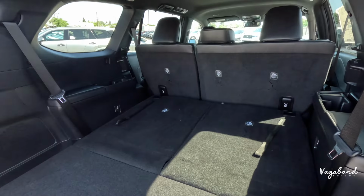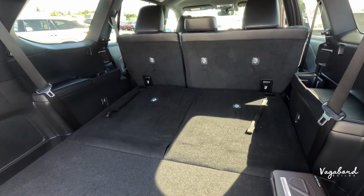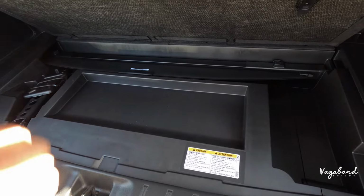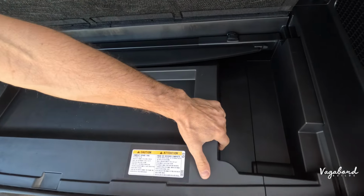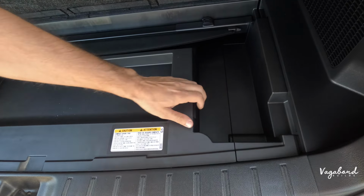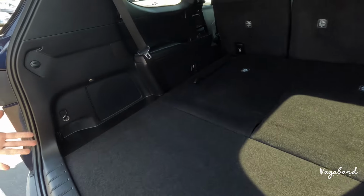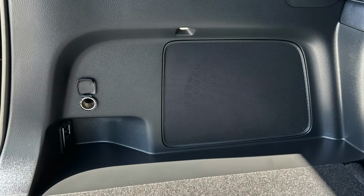The second row seating, we cannot drop it here from the back, all right? So you'd have to drop those from the second row doors. Pop this up, you have your tire situation going on. Yes, you do have a spare tire inside this car, and it is under this plastic, okay? Pretty much straight to the point, 12-volt outlet here on the left-hand side. Not much going on the base trim.